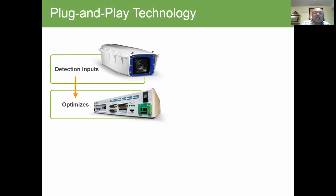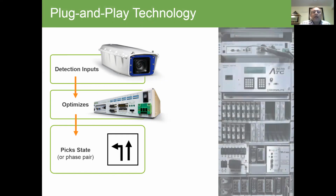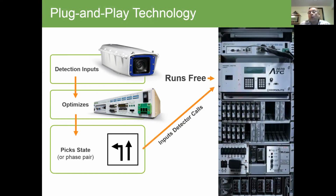That processor is then going to look at the data, optimize it, and then it will pick a specific phase pair, and only a single phase pair, again based on the real-time environment. And then it will send that information over to the controller, which happens to be running free. And that's all that's happening. By the way, this is one of the reasons that at the end of my slide deck, I'm going to tell you that we are eliminating transition, because the controller is only seeing what we're telling it to see. Any questions on this so far? All right. So this is how we actually do it.